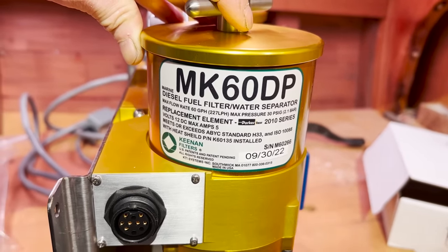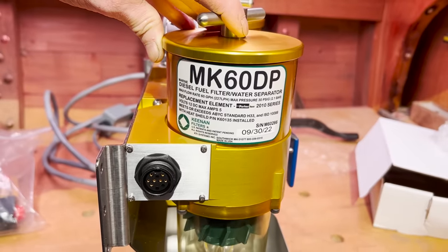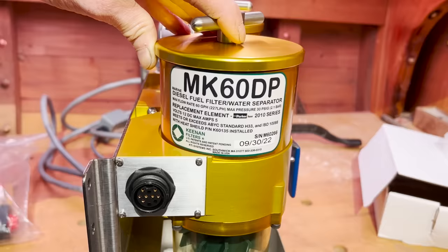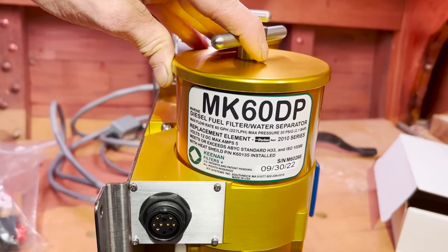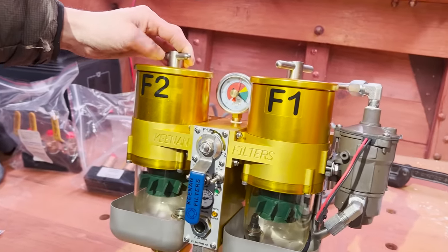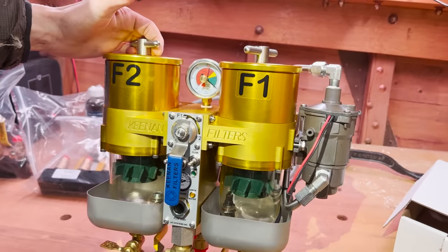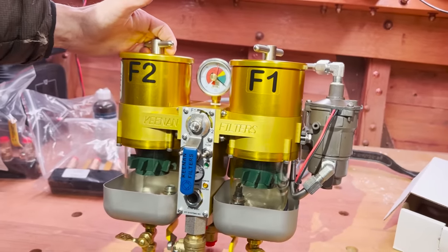So max flow rate, 60 gallons per hour. Which is all your fuel? Which is all our fuel in 1 hour. I think you'll be okay. Yeah, we should be running about 1 gallon per hour. So 1/60th its capacity. So now we have to figure out a home for this. I have to say, it looks very well made.